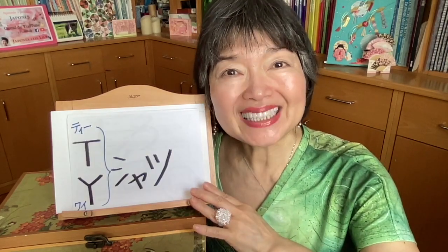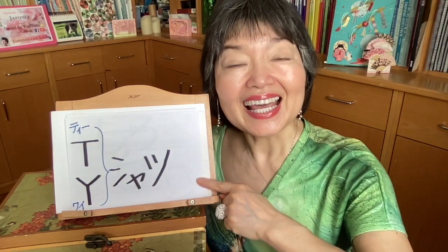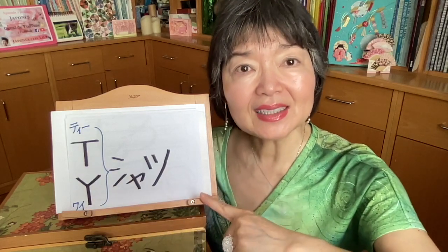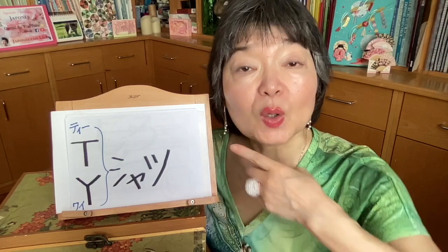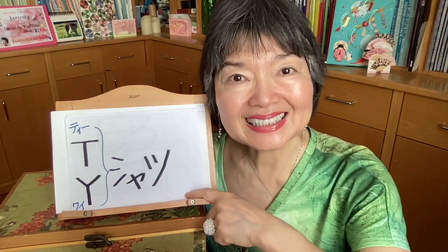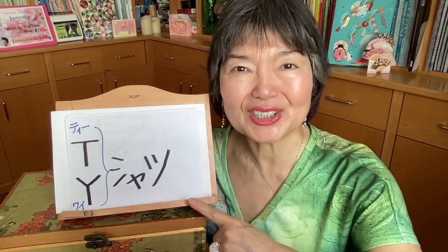Vocabulary. T-shirt, we say Tシャツ. And when we say ワイシャツ, this ワイシャツ is for the businessman with a necktie and this kind of shirt. This is ワイシャツ, but this time Tシャツ for t-shirt.